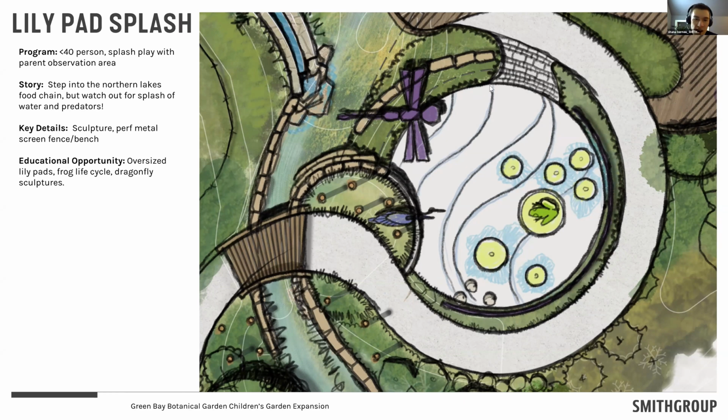The story here, I think, started as lily pads and probably the life cycle of the frog, and now it's expanding into, well, how do plants and animals compose this ecosystem and this food chain of the northern Wisconsin lakes? So there's an opportunity here to show from vegetative life to plankton and frogs and insects and birds, how everything is tied together and connected. And you do that with a fun water feature that's in the middle.